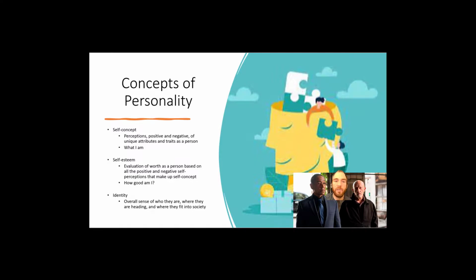Concepts of personality. We have self-concept, which is what I am. Self-esteem, how good am I? And identity, the overall sense of who we are, who they are, where they are heading, and where they fit into society.